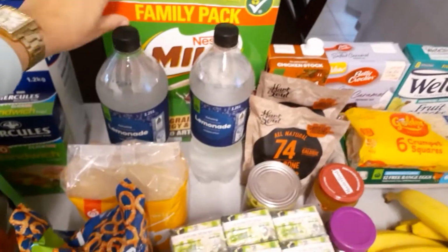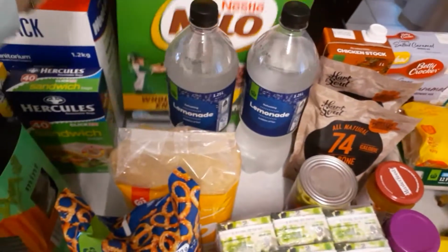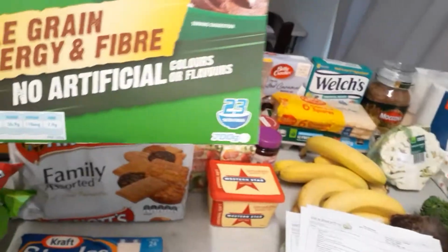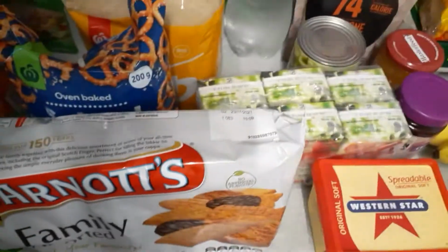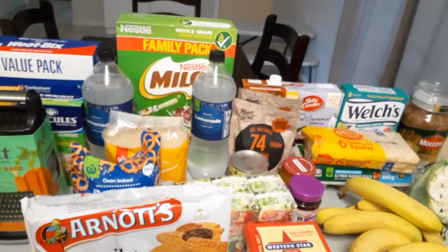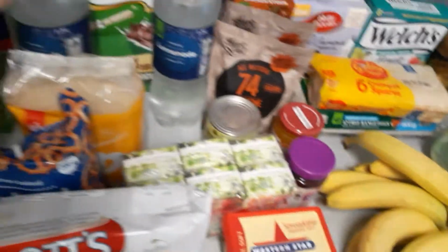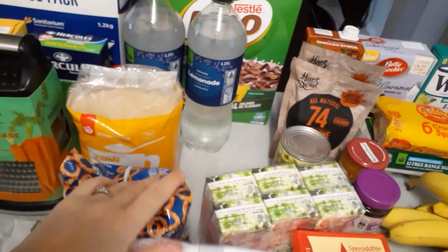A box of Milo cereal, because my youngest son loves Milo cereal, so that's the big box. That's a 700-gram box there. And that was on special this week for $3.75, and that's the only time I ever buy it, but that's very good value as well. I got 2 bottles of lemonade, got a bag of 2 kilos of raw sugar. That will last us ages.